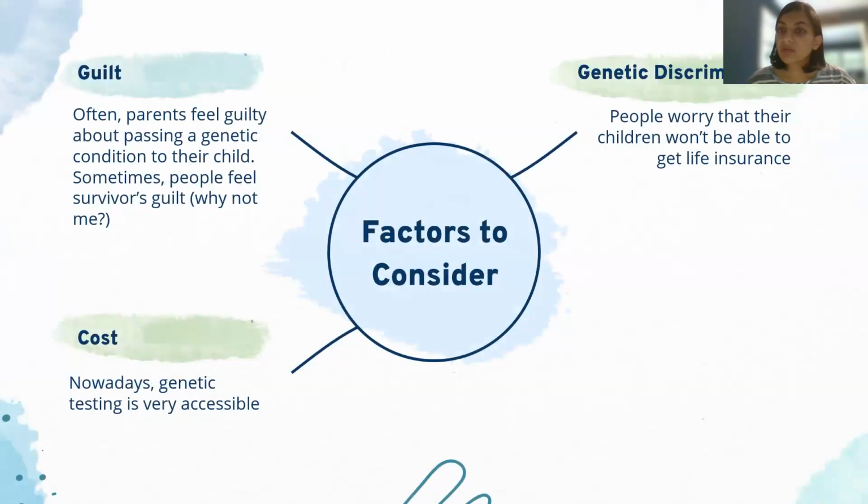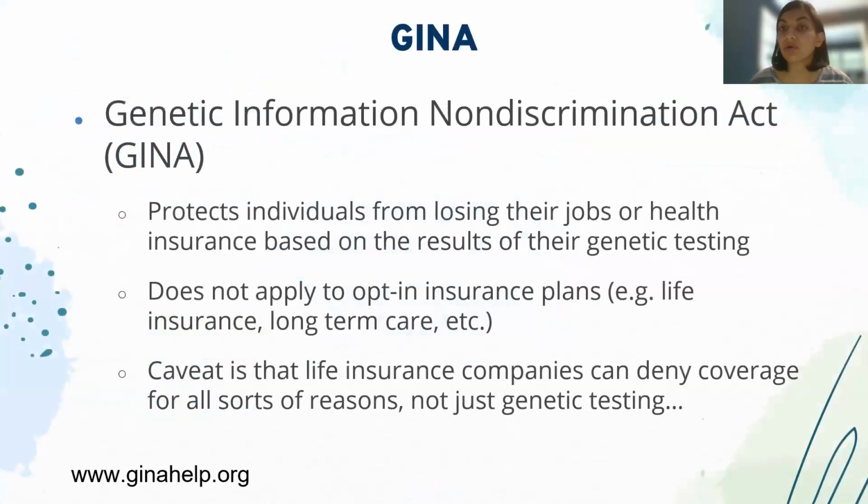Another thing is genetic discrimination. Sometimes people say, I've heard about life insurance, I won't be able to get life insurance, or my kids won't be able to get life insurance or health insurance, or just any kind of discrimination. There is a federal law called the Genetic Information Non-Discrimination Act, or GINA. GINA protects you from losing your job or your health insurance based on the results of your genetic testing. You cannot lose your job just because you have HHT. You cannot lose your health insurance just because you have HHT.